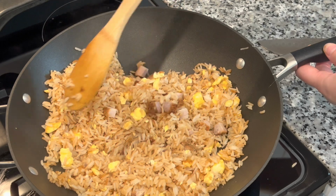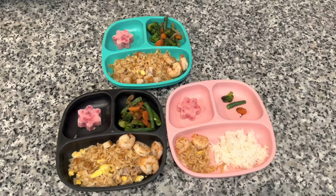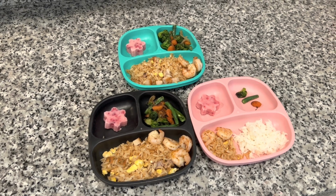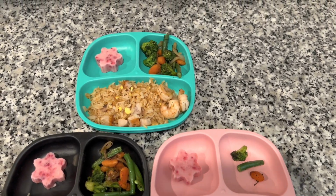Now we are making some pork fried rice, and this is one of my favorite ways to use up leftovers. You can use any meat in this, any vegetables. You can use rice that's left over from the next day. The options are so versatile here.